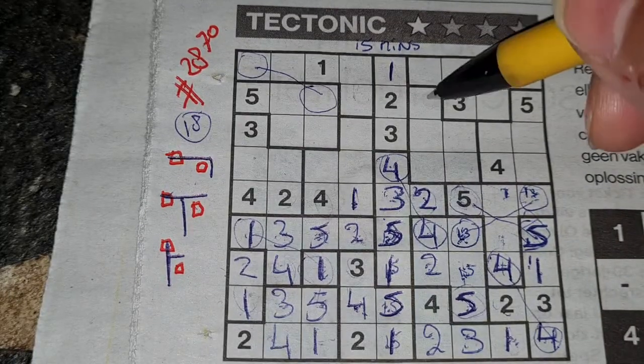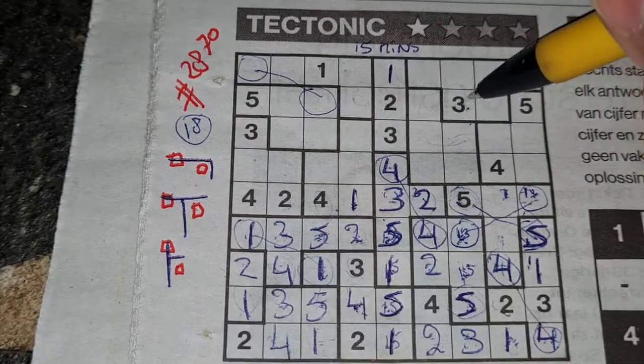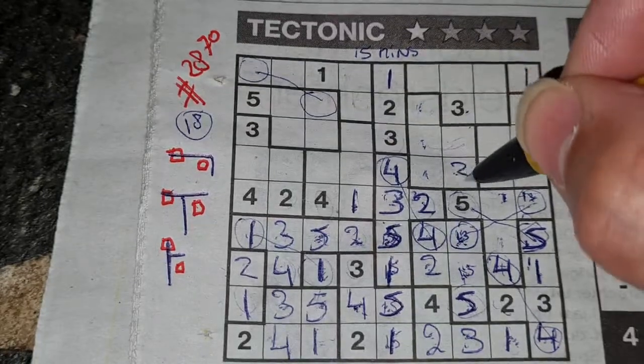Okay. These three boxes surround a three, cannot be a three. Those three boxes surround a three, cannot be a three. So one box left for the three should be there.